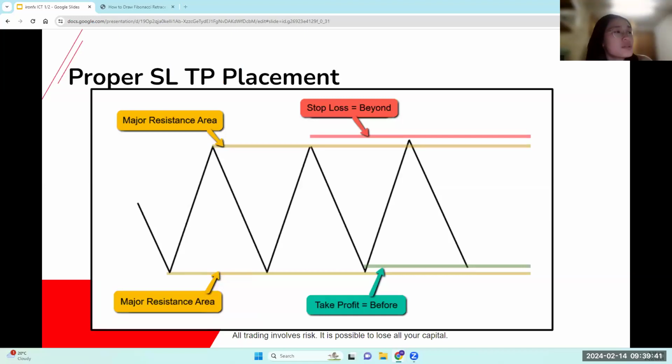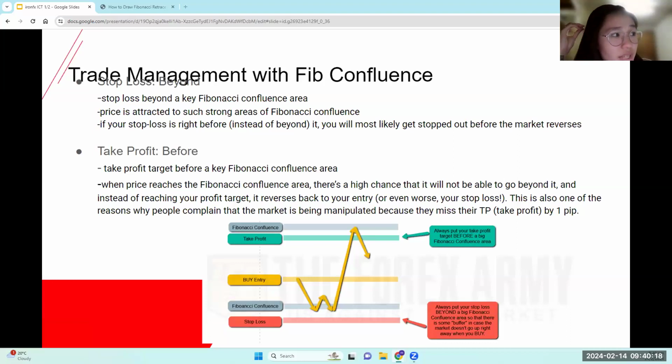So here is the proper stop loss and take profit placement that we typically will advise. Okay, so your stop loss, we typically recommend you to place it beyond a major resistance area, and your take profit will be placed before. So in this scenario, we're looking at a downtrend, so we're going in for a sell. Okay, but you can imagine that if we were going in for a buy, it would just flip, but the stop loss would still be beyond, take profit would still be before. Okay, and this is the reason for that.